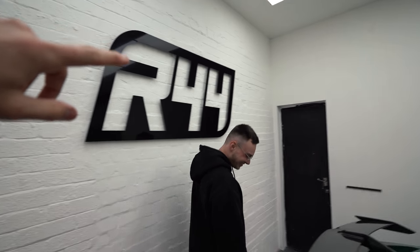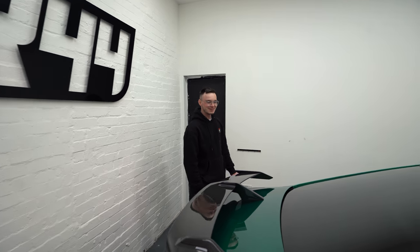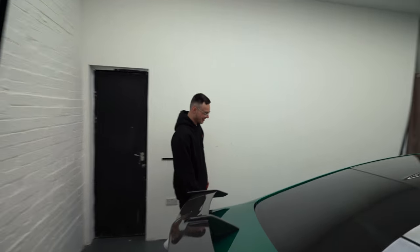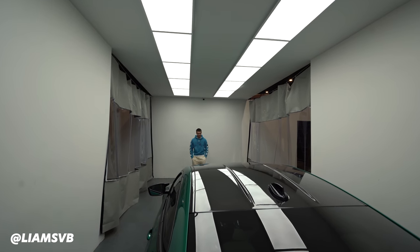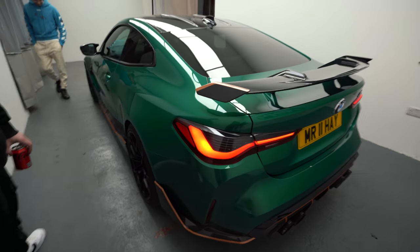As we're at R44, do you know what's been done to this? PPF. What else? Carbon kit, I think. Come on, you might as well work here now. And they've done the steering wheel. I've seen the steering wheel as well. Liam, what else has been done? Not too sure. Must be Matt, right? We'll ask Bruce when he pops back in a minute.